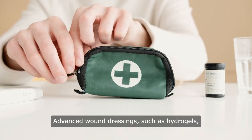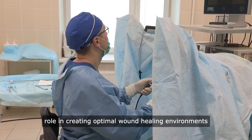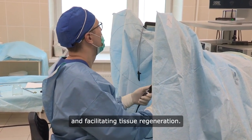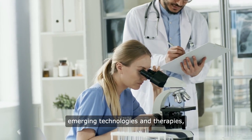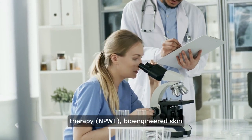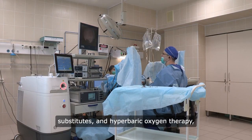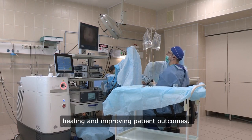Advanced wound dressings, such as hydrogels, foams, and alginates, play a crucial role in creating optimal wound healing environments and facilitating tissue regeneration. Furthermore, the abstract explores emerging technologies and therapies, such as negative pressure wound therapy (NPWT), bioengineered skin substitutes, and hyperbaric oxygen therapy, which show promise in accelerating wound healing and improving patient outcomes.